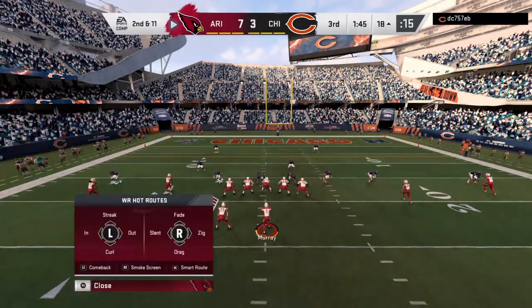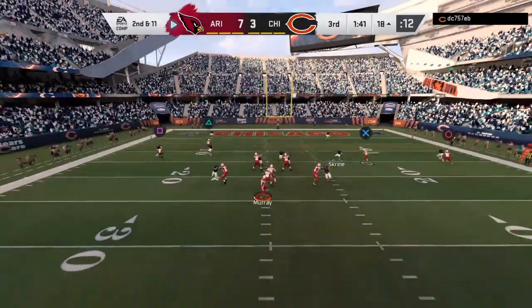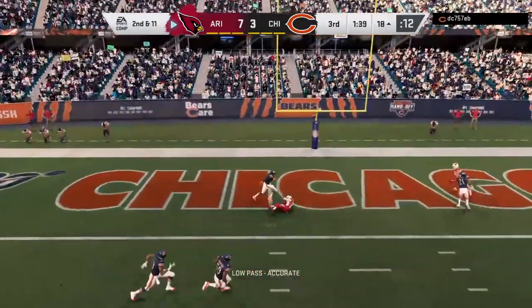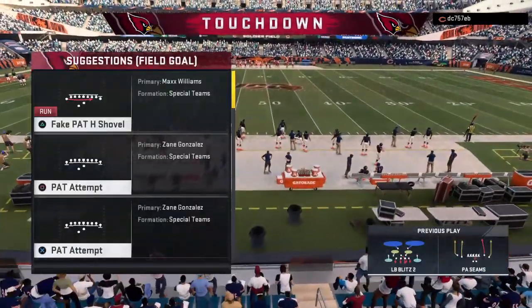Here's second and 11. Mike is 59. Fake handoff to Johnson. Now here's Murray. He's got his man. It's caught in the end zone. Touchdown, Arizona.